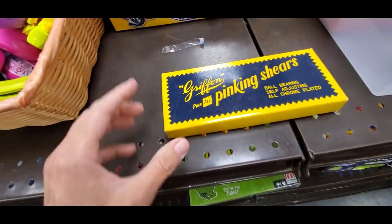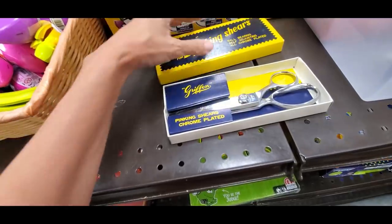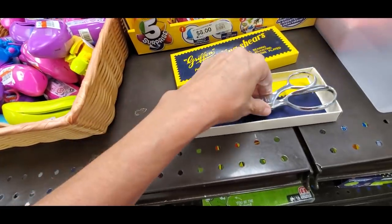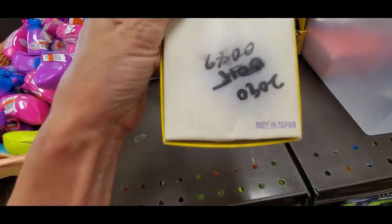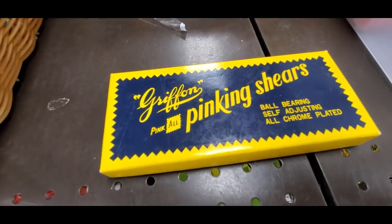So digging in these little buckets of stuff here, I just found these. They are Griffin Pink All Pinking Shears. Like brand spanking new. I don't know if they're actually unused. They look like they've been used, but someone kept them in their original box. And that is just cool. And see, made in Japan. 99 cents. We're going to pick those up.